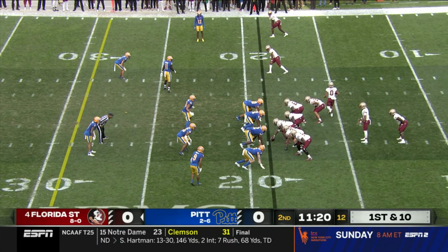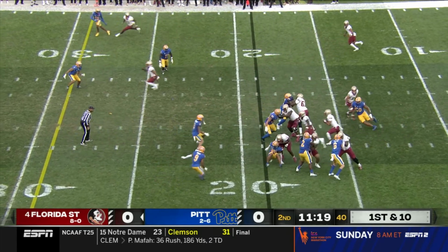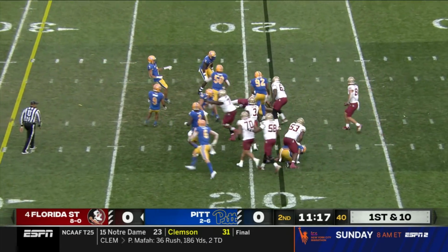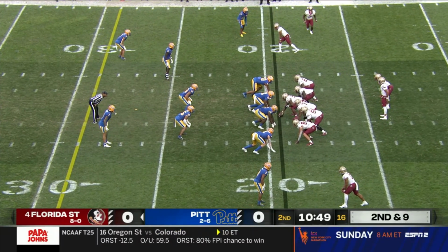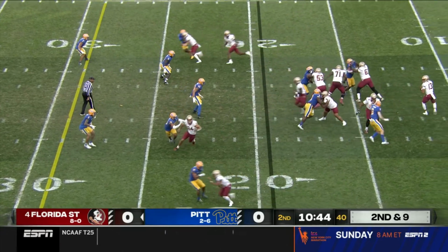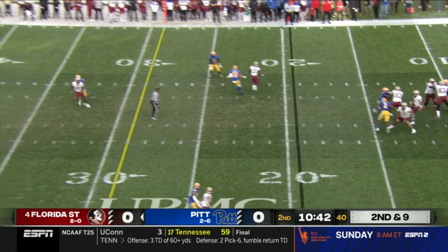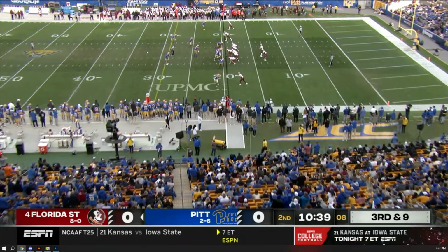Let me call this play, get back to you, Q. First and 10. Benson in the backfield. Travis keeps it, going to pick up the run game against us. Second and 9. Travis taking a shot. Incomplete at the 45-yard line.